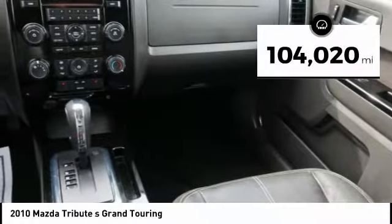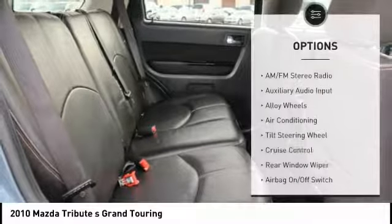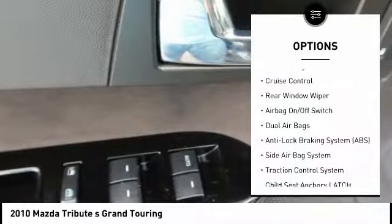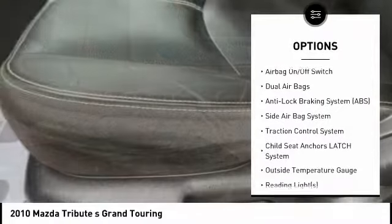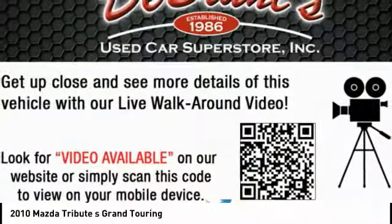This vehicle has less than 105,000 miles. Here are some of this vehicle's great options: steering wheel audio controls, power driver's seat, heated seats, four-wheel drive, dual airbags, Bluetooth, leather-wrapped steering wheel, air conditioning, alloy wheels, auto express down window.